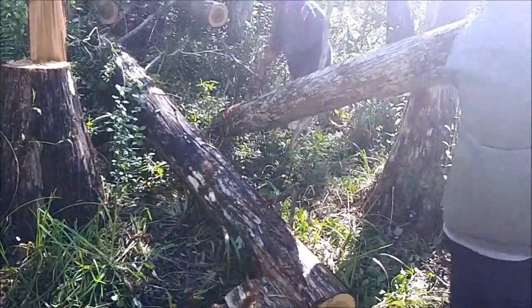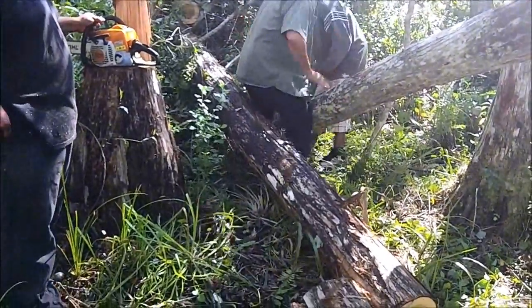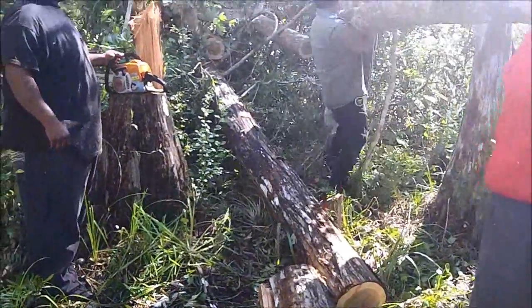Well, we got our two different trees. One's a regular cypress and one's a black cypress, which is a harder wood. The one laying down on the ground that Charlie was just walking over is the black cypress. And you can tell the difference by the bark.